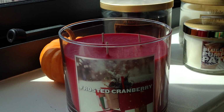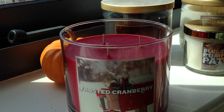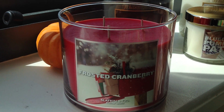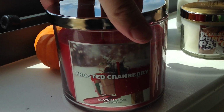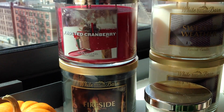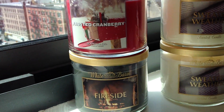I'm not even sure what a pink currant smells like. I could see if they were doing black currants with the cranberry, a little bit of the winter sort of darker berry scent. Either way, it's really a fantastic scent. Very unique, very Slatkin. To me, it's one of their signature winter scents. So really, really great stuff with that. So those are those three.